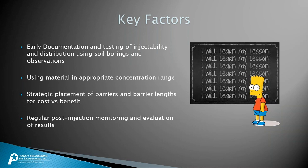So again, putting these barriers in strategic locations and lengths allowed us to avoid putting a single barrier all the way across the site in multiple locations, treating some of the hot spots that were present, and allowing us to get to the point where when we complete our 3 years of monitoring, we'll be able to have enough data to show that the plume is stable and that we're pretty well done.